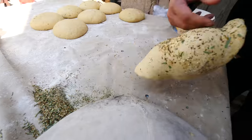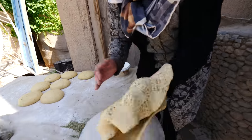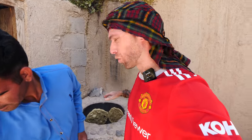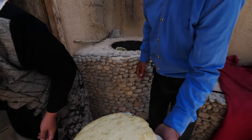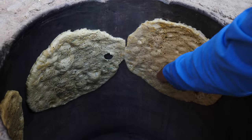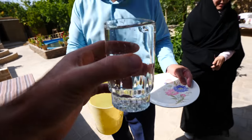Very similar to how they do in India and Pakistan, a lot of places around the world where they use a tandoor, right? Basically South Asia, Central Asia, Middle East, they do this. They put bread on a pillow, they put it on the wall, it cooks up in literally 2 minutes, 3 minutes, it's done. This bread looks phenomenal. Oh, and we have water. Yes, of course.